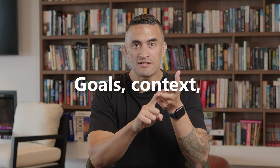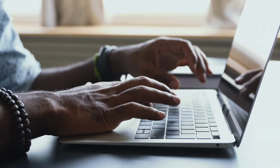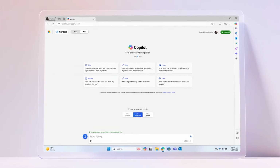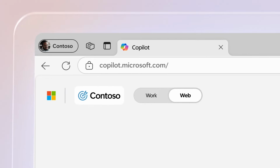Okay, we've covered quite a bit. Time to recap. Goals, context, specificity, and expectations. To fully master the art of the prompt, be an explorer. Don't be a taskmaster. Take a moment to reflect on how you can apply these AI prompting techniques in your daily task. Try it right now and see what a difference you can make.